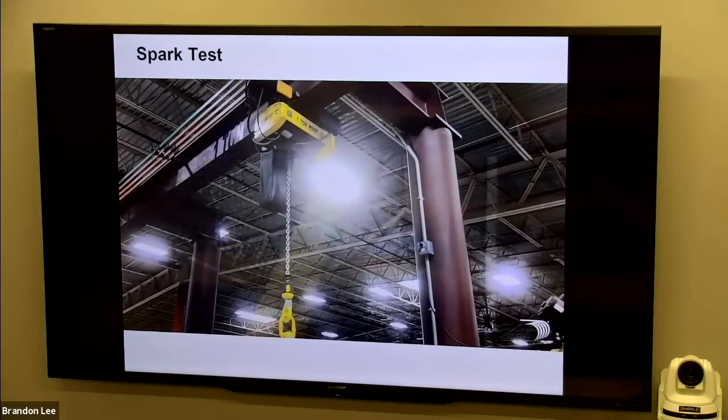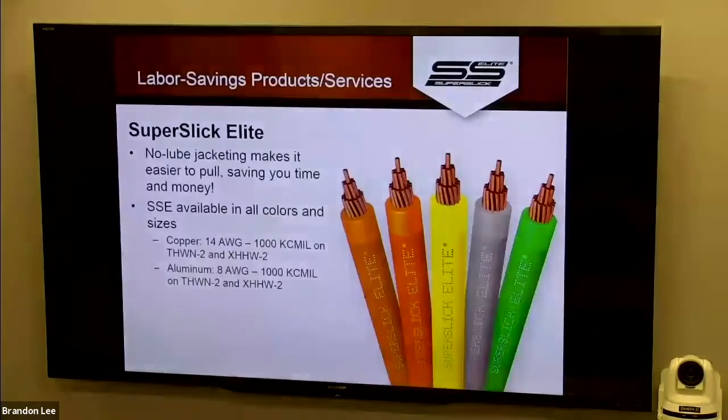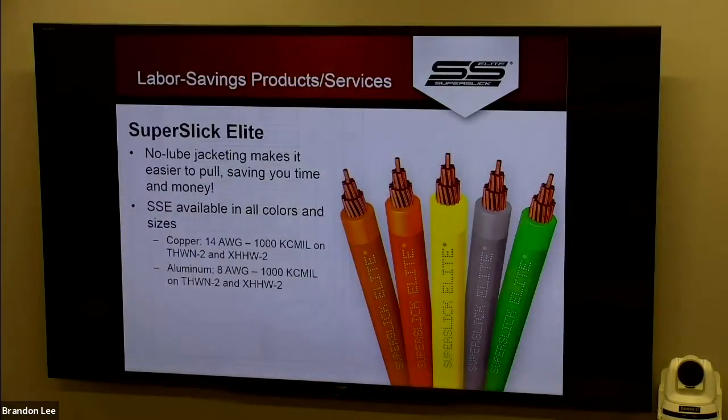Just neat things outside the box, because a nick is expensive as hell for you guys in the field. You pull some wire in, you get a nick in the jacket, and now you have a problem. So what you're saying is, if it shows up on the job site with a nick, we probably didn't do it. Yeah, it was done by the distributor. This sure can happen when you pull it in.